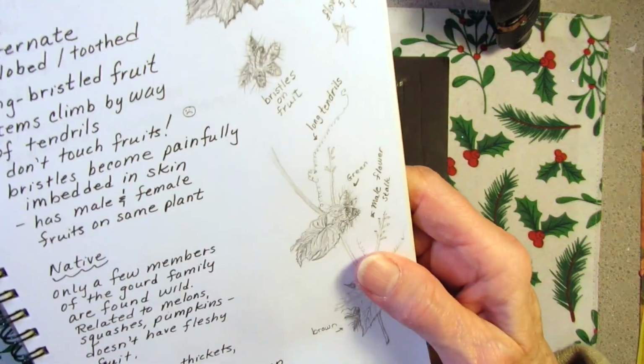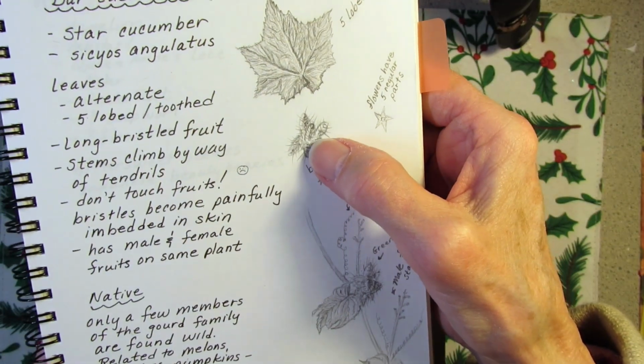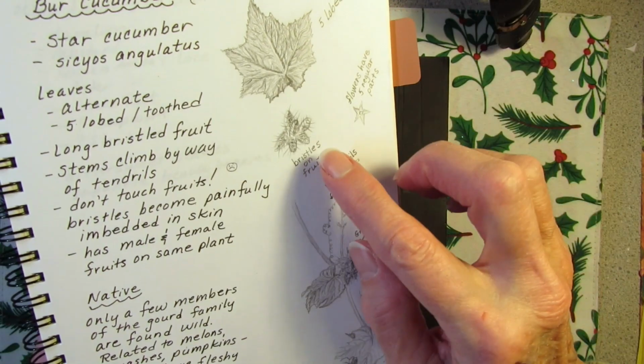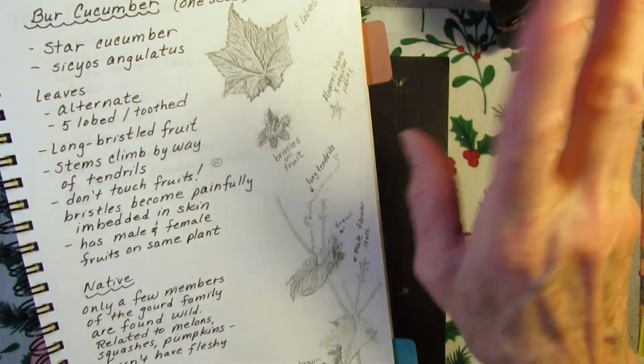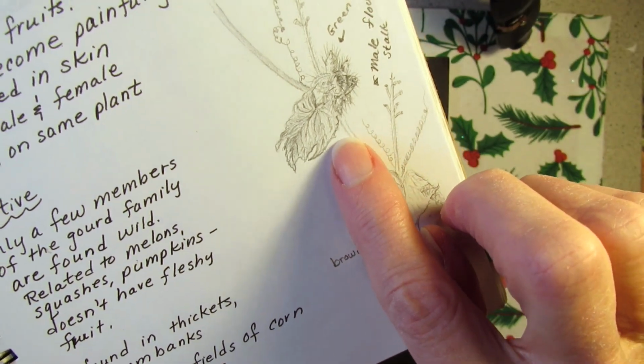This was a very detailed drawing of a burr cucumber. And it's a very odd shape, like three-dimensional kind of stars with all these little bristles coming out of them. And a little tiny, tiny drawing there.